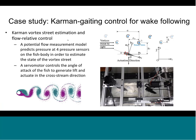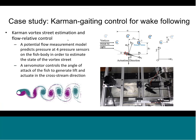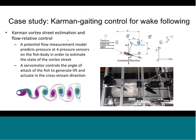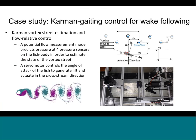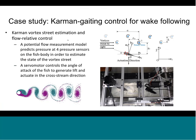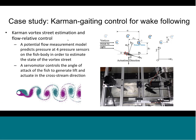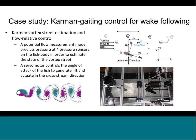Right, so let's talk a little bit about vortex sensing. So here's a case study of the kind of behavior we'd like to be able to do with this vehicle once it's operational, and that is a behavior that fish exhibit in the wake of an obstacle or in the wake of another fish. A cylinder in the flow, if the flow is left to right here, produces this alternating pattern of vortices known as the Karman vortex street.